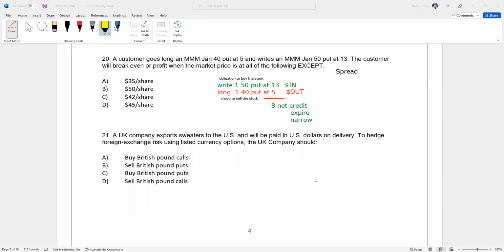That's the hardest part to get. Don't need to get it. But what we're saying is if I go to offset this thing and I can pay 6, I'll have 2 left over. If I can close it out for a net of 2, I got 6 left over. Hardest part to get, don't need to get it: credit, expire, narrow.